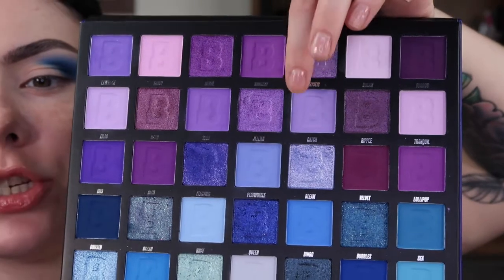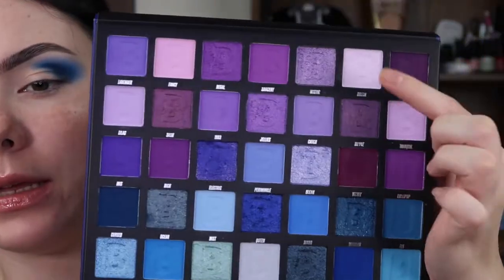And then I'm going to take some of the shade Catch, which is this beautiful pastel-y lavender. And I'm just taking it on this fluffy brush. And I'm going to blend this right out. Dusting that brush off, I'm going to take this shade up here, which is called Dream. Just on the same brush, just to really soften this up.